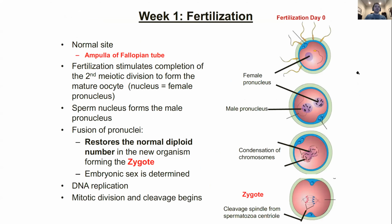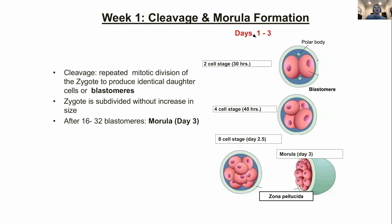Okay, early embryology. Nobody likes it. Well, I don't like this, but we'll go through the important points. Remember, for the normal site, typically the ampulla of the fallopian tube is where fertilization happens. Both the sperm and the ovum are going to be haploid, but once they fuse together and make the zygote, it's going to be diploid again, right? So you get 23 chromosomes from mom and 23 from dad, making the 46 component. Okay.